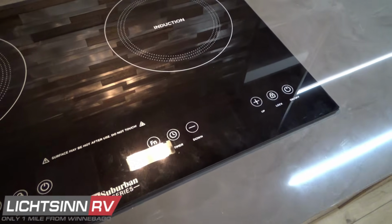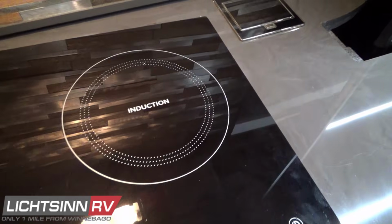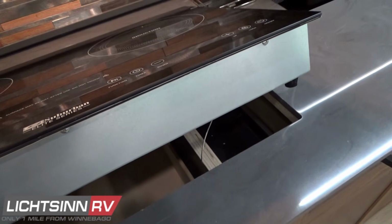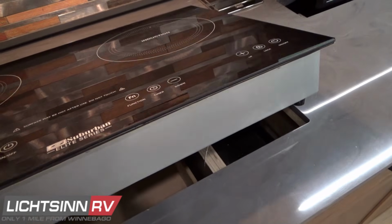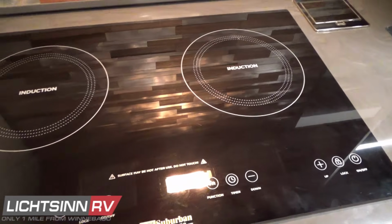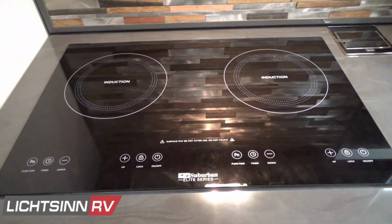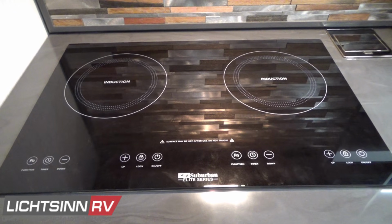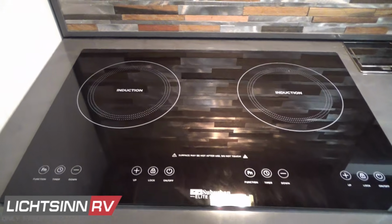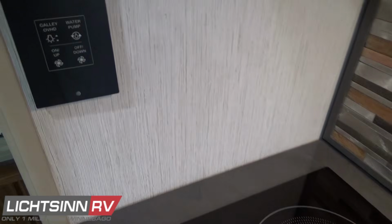It lifts up and plugs in with a 110 volt cord, so you could take it outside if you're cooking things that you don't want that odor inside. So if you're cooking spicy foods or fish and you don't want that smell inside, you can remove that and take it outside. The beauty of induction cooking is that it is extremely quick, it's very efficient, but it's also very safe. So if you travel with pets or people that are less knowledgeable, if you leave that on, it doesn't actually sense the heat and begin to cook until it senses induction cookware.